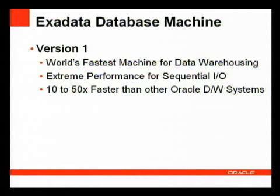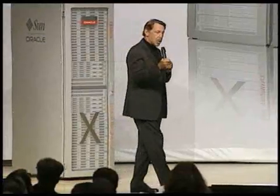Version 1 wasn't a bad effort. It was the fastest database machine in the world. It was designed to do what you have to do for data warehousing, which is to do sequential I/Os very, very fast. Read huge amounts of data, execute complex queries, and return the answers to those queries very, very quickly. And Exadata version 1 was much faster than Oracle on any other kind of computer. 10 times faster, 50 times faster than running an Oracle data warehouse on a conventional machine. That's Exadata version 1. Next slide.